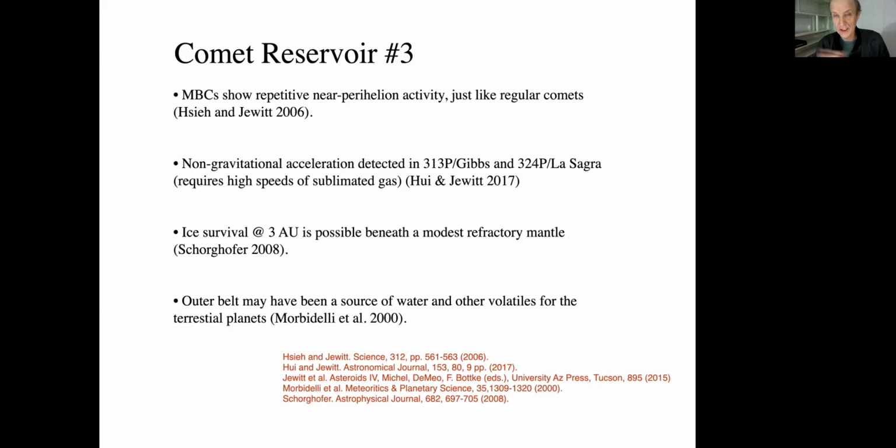sublimation. Again, even though the gas has not been detected, I can't think of any other explanation for this phenomenon. First of all, we see the repetitive activity just like regular comets. But second of all, we've detected non-gravitational acceleration in two of these objects, 313P Gibbs and 324P La Sagra. And that non-gravitational acceleration is due to the asymmetric ejection of mass. Only gas basically flies fast enough to carry enough momentum to have a recoil that we could measure on these bodies. The other processes I mentioned can't do that.